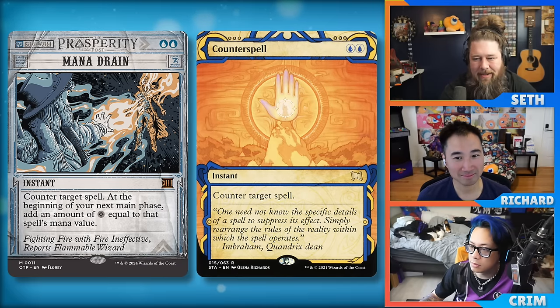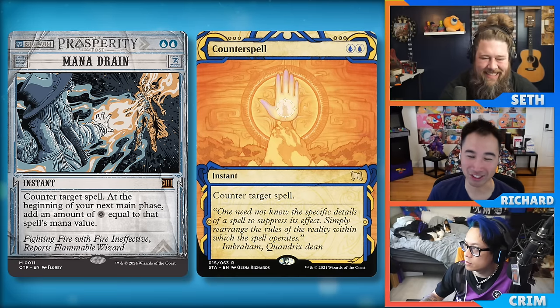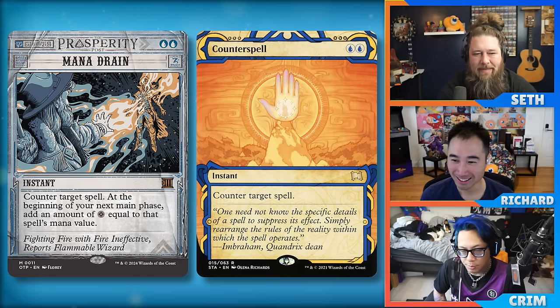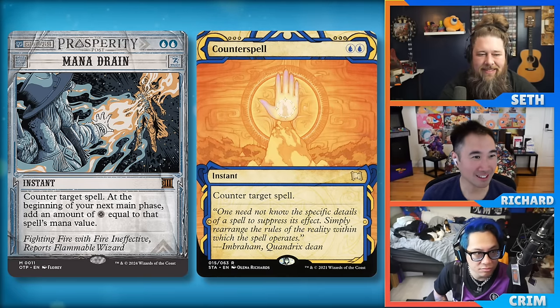What do you think, Richard? Ban or restrict? Nah. They're going to make you spend your wild cards, and then they might ban it later. I think Mana Drain is a counterspell, so they might ban it because counterspells get people salty. People do complain about Counterspell. Show and Tell literally is there. Counterspell. That's it. That's all it is.